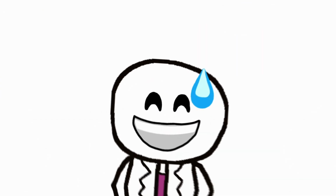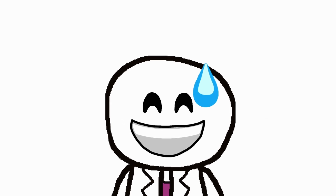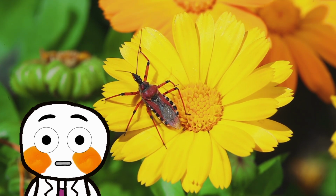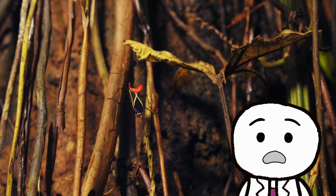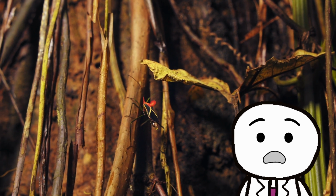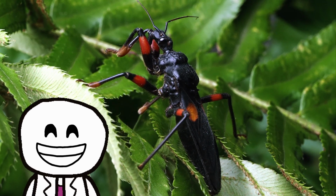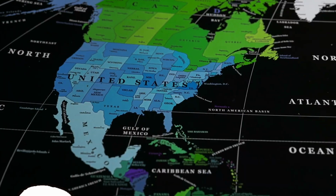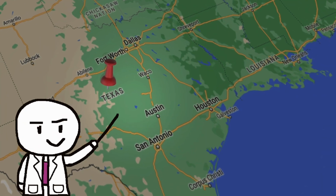Assassin bug. Despite its scary name, the kissing bug, also known as the assassin bug, won't actually kill you. Most species of assassin bugs are harmless to humans and pets, but some species can be dangerous as they are known to transmit diseases such as Chagas disease, Lyme disease, and Rocky Mountain spotted fever through their bites. These bugs are called kissing bugs because they tend to bite near your mouth because they're attracted to the carbon dioxide you exhale.